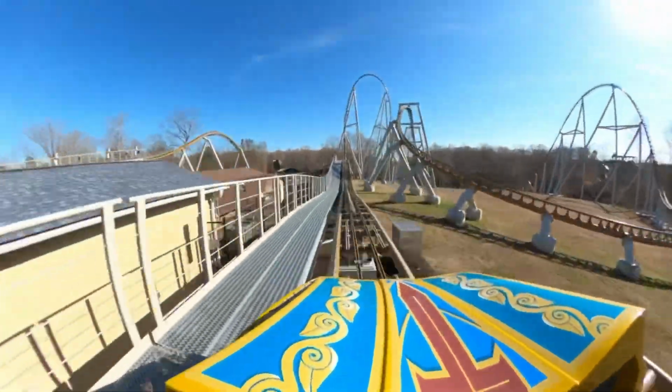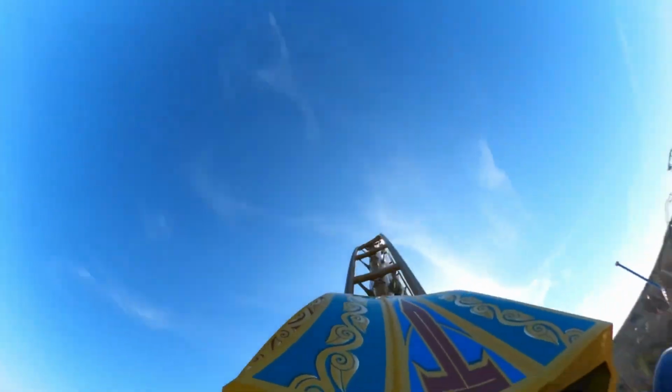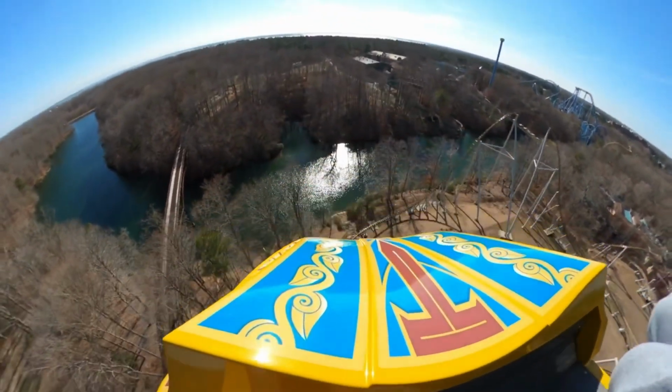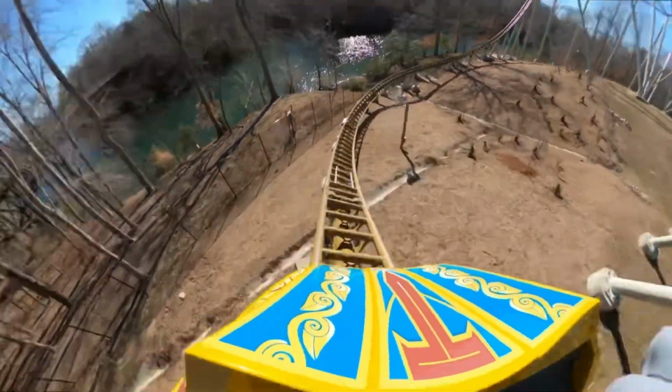But that ride is just so exhilarating. It's so much fun. And it's a good length too. It's not too short. It goes on for a good little bit, which for a ride that can only do 2 trains, I think it's really good that it does have a bit of a longevity feel to it. Was it worth the wait? Absolutely. I love this ride.